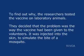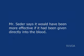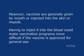To find out why, the researchers tested the vaccine on laboratory animals. They decided that the problem was the way the vaccine had been given to the volunteers. It was injected into the skin to simulate the bite of a mosquito. Mr. Cedar says it would have been more effective if it had been given directly into the blood.